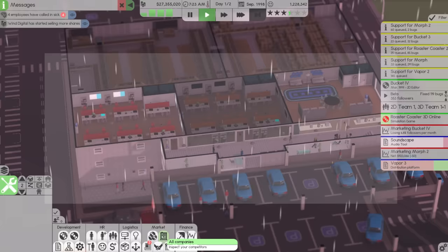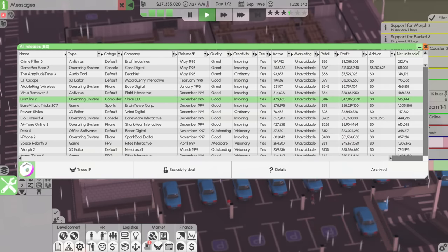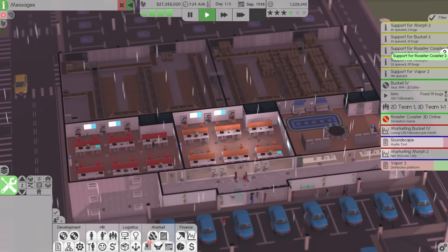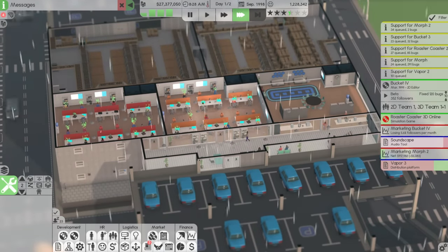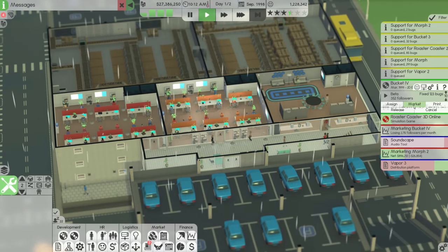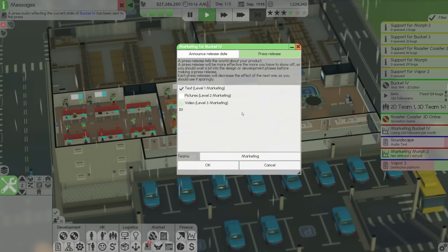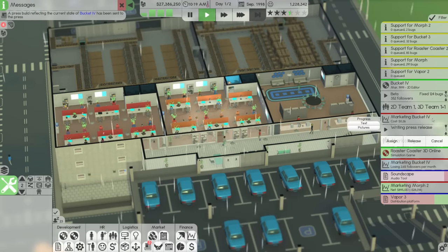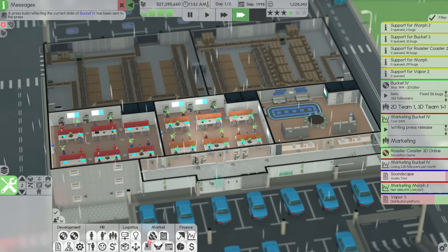So what about the operating system itself? I mean, it went up by like 3 million. It's done the majority of its selling is what that tells me. So now I guess we are just going to be looking forward to Bucket 4 going out in March. So let's go ahead and throw another press build out to the people. Let's go ahead and market this with everything that we can market it with. And I guess let's hope that it's good.